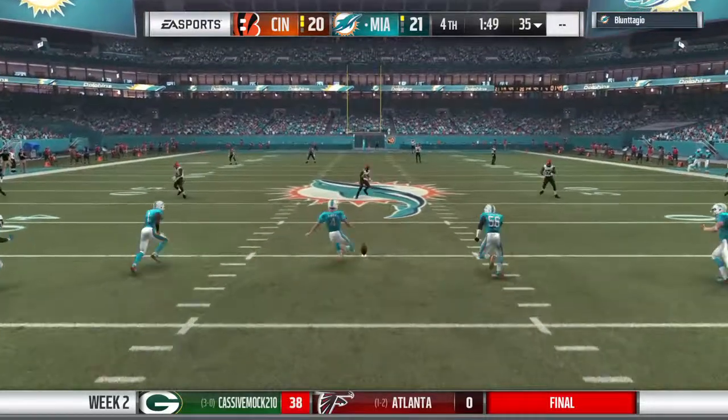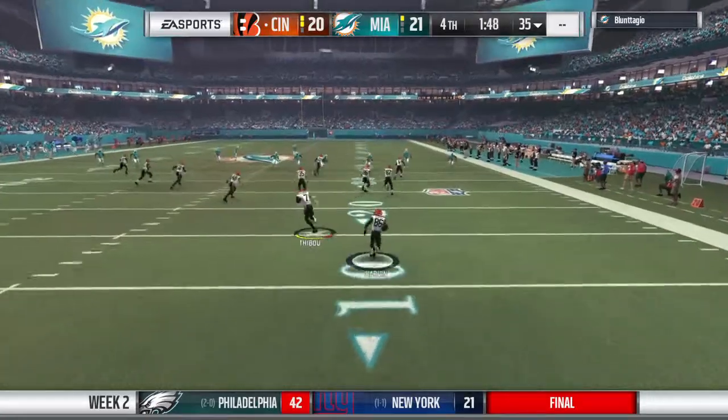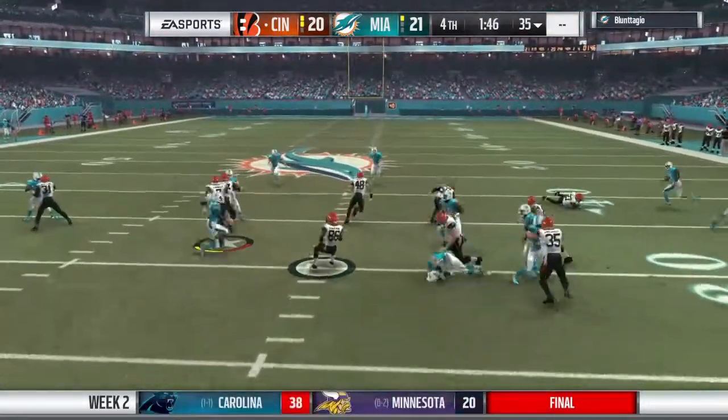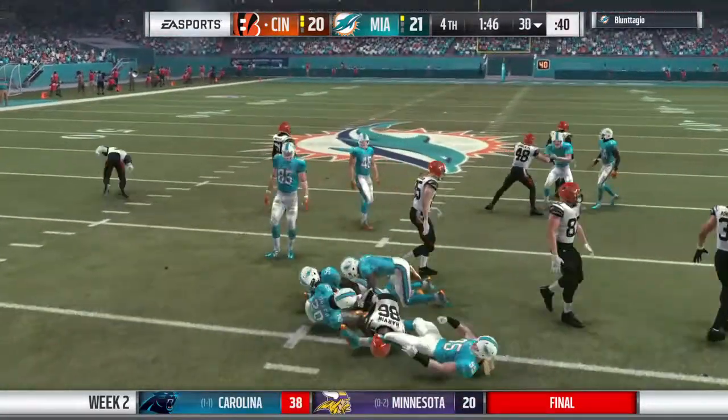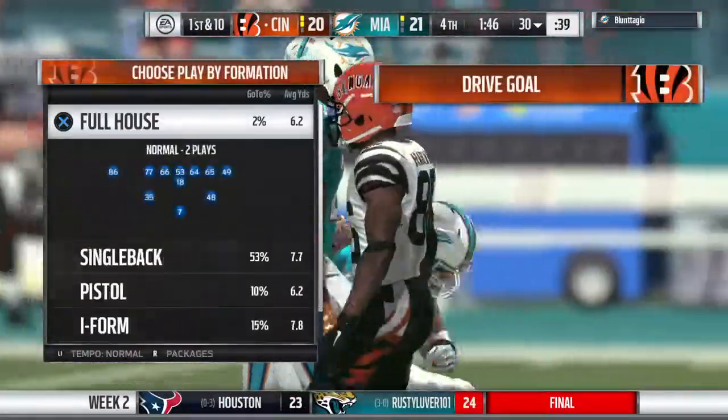hold on. The kicking team out for Miami as they will send this one away. This one taken just inside the 10. And a nice return sets them up pretty good here at the 30-yard line. Cincinnati now ready to take the field.